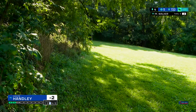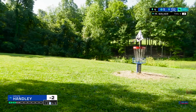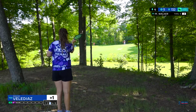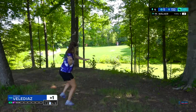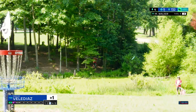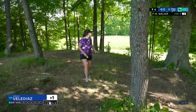Holyn kind of going deep on her third shot. There is no out of bounds past the basket. Got another circle's edge-ish putt for birdie. Macie going forehand. Hangs it out nice and wide and is trusting the stability and skips up. That looks like a bullseye hit.